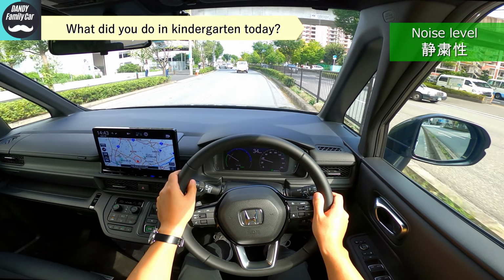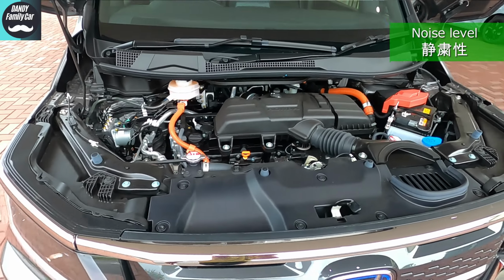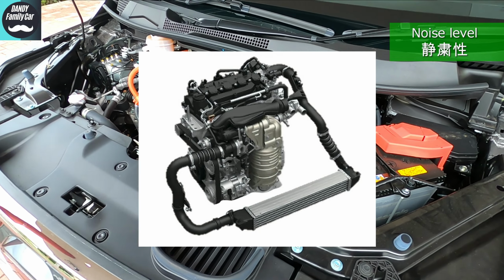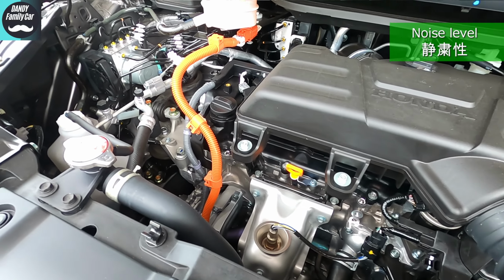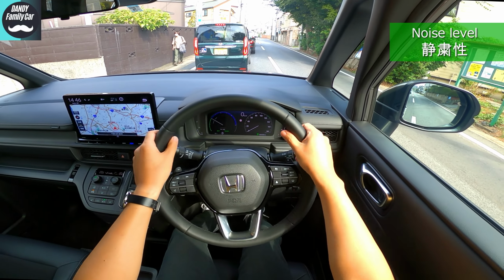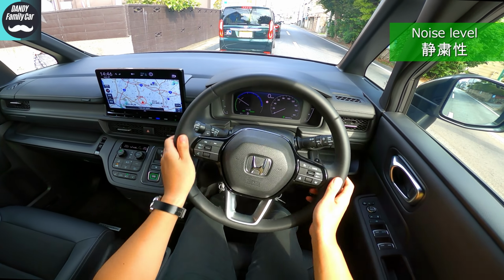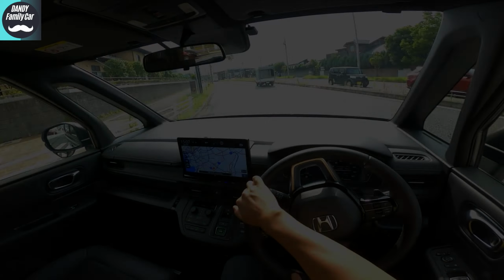Honda's unique two-motor hybrid system, although it's based on the previous generation, has been modified quite a bit. The crankshaft has been stiffened to reduce vibration, so the engine noise has been reduced by 5 decibels. It's hard to believe it's the same type of engine.